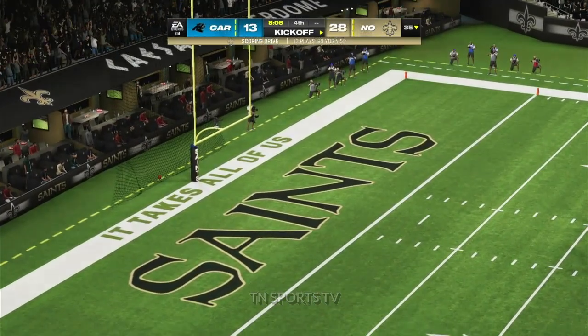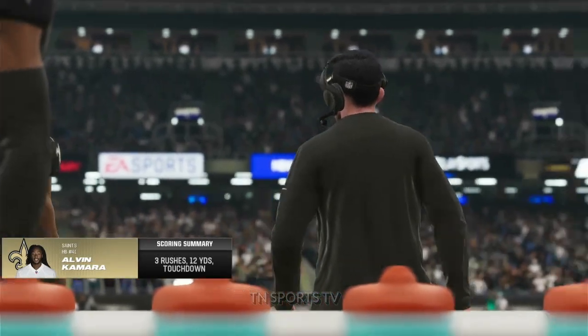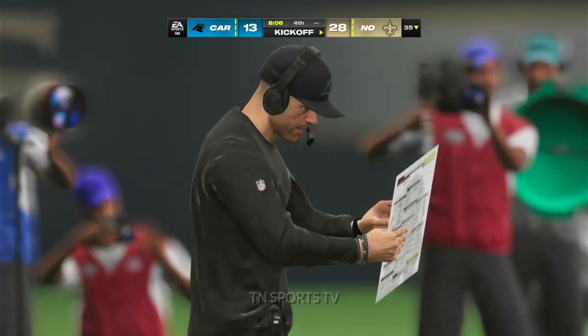Groupie able to add the PAT, and the lead is up to 15 now. So that drive spans 13 plays, and the capper came from Alvin Kamara on the touchdown run.